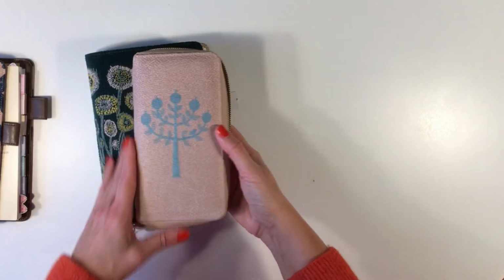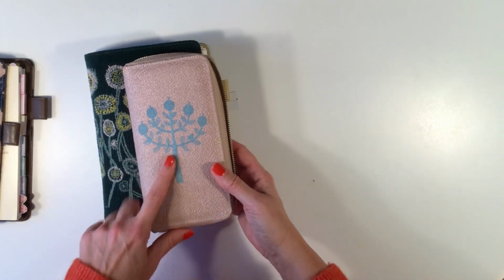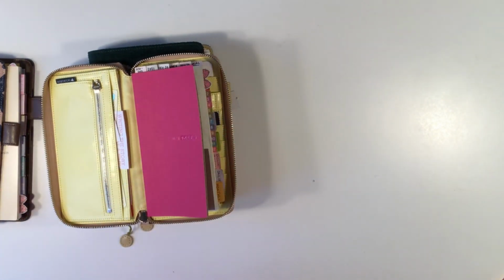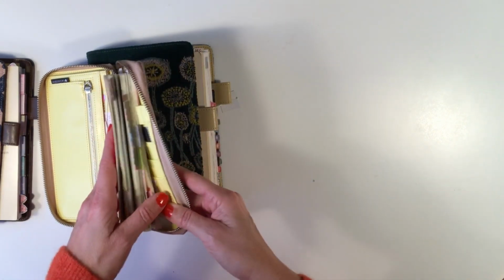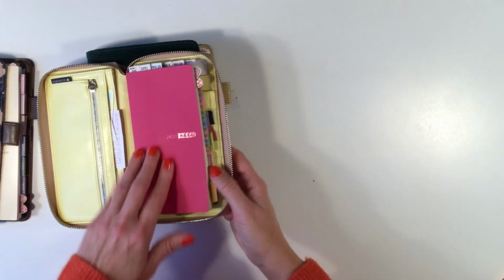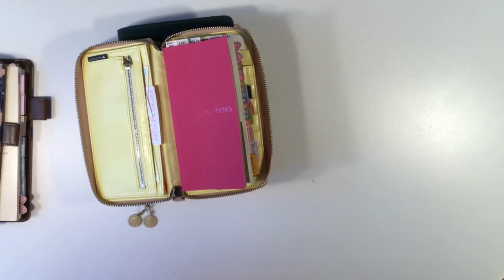First of all, the cover with the zipper and the leather. It's called the Ringo, and I really love how it speaks to me, with all these really sunny colors, with the pockets that you can put things in that make you happy, and of course my planner. And this one is a Hobonichi Weeks Mega.